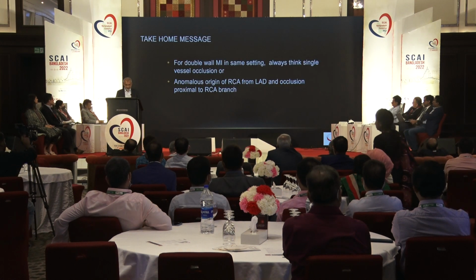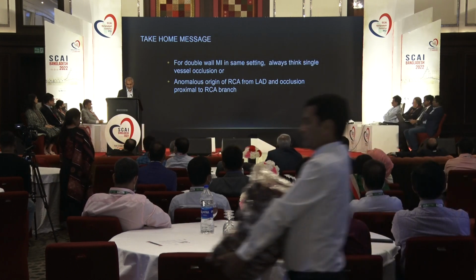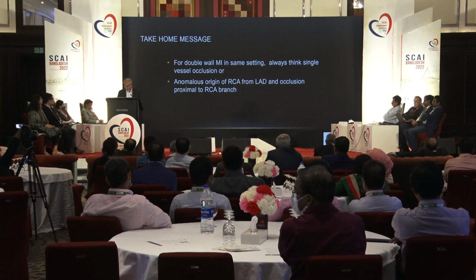So the take home message of this patient is that for double wall MI in the same sitting, always think of single vessel occlusion, or anomalous origin of RCA from LAD, and occlusion of the vessel proximal to RCA.